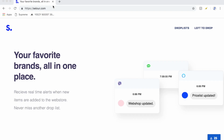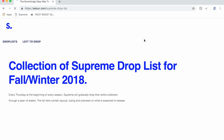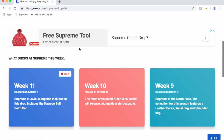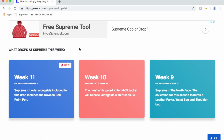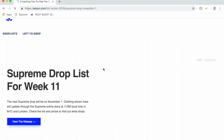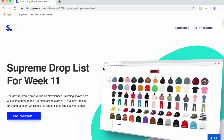Here, we are on Seiyour.com. This is actually one of the very helpful websites that I use when I'm copping. In case you guys didn't watch my last Supreme Week 11 how to cop video, we can go to the drop list right here. Of course week 12 hasn't dropped yet, even in EU, because the EU drop is before the US drop. So I'm going to go to week 11 here. Let's act like I was making this video a few days ago.